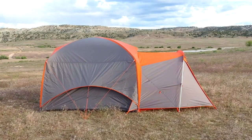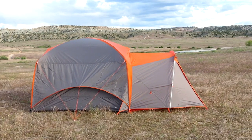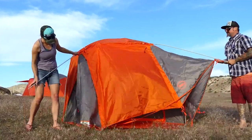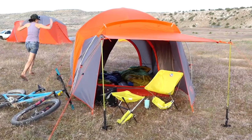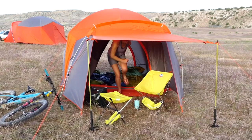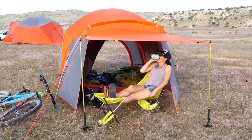Need more room for storage or a place to hang out when the weather turns bad? Add the Big House accessory vestibule. It's sold separately. The extra large pole-supported accessory vestibule is convenient for those trips when you need more space for camp chairs, bikes, dogs, and all the extras. I personally like to store all my gear in the vestibule and out of the elements. This keeps my sleeping area organized and dust or mud free.